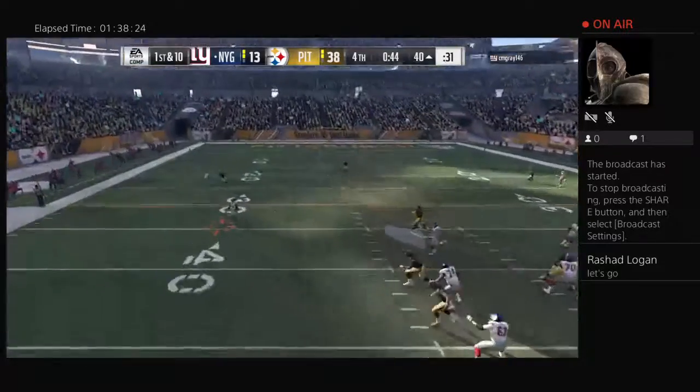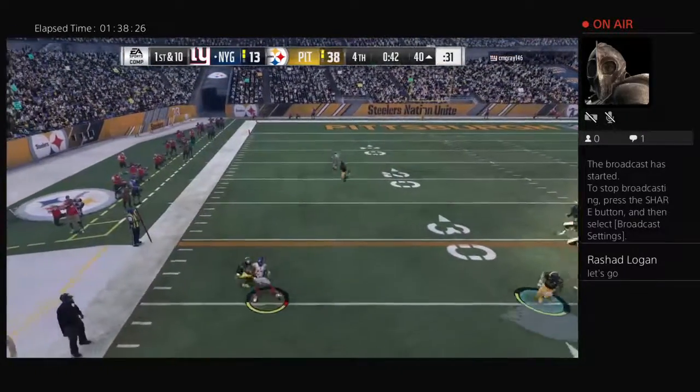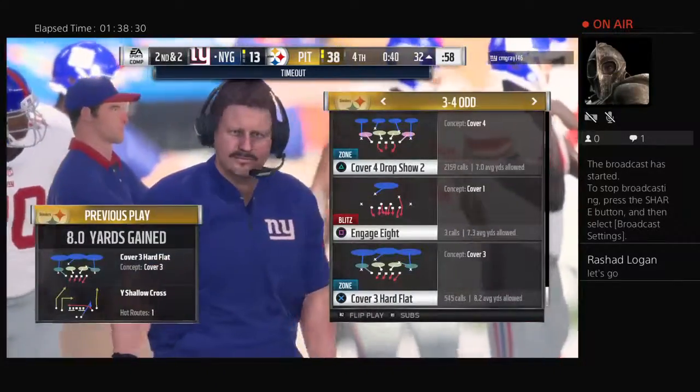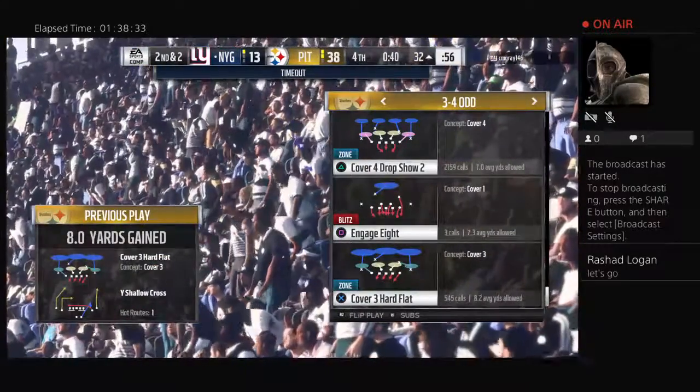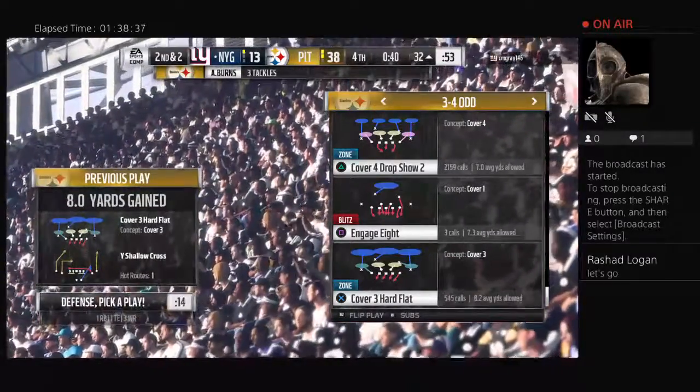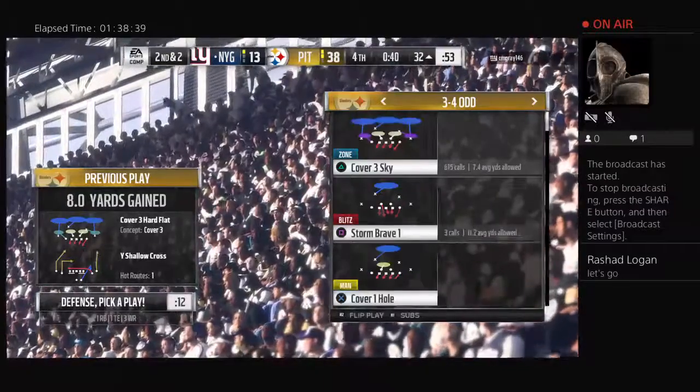On 1st and 10, here's Manning. Throwing the out route incomplete. It's King. And he gets it down to the 32. Now whistles come in. We're going to get a timeout here by the offense, as they'll stop it with 40 seconds remaining in this 4th quarter.